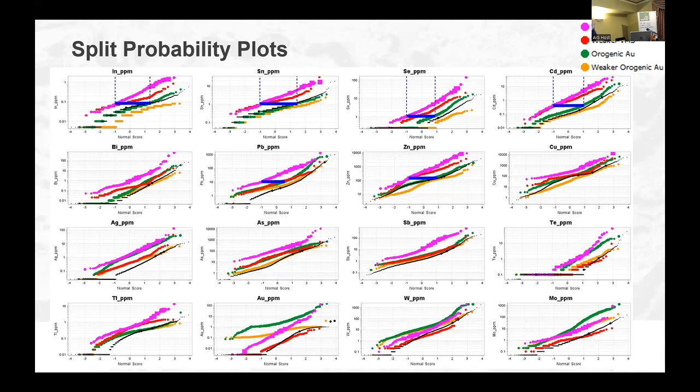So from -1 to +1 standard deviation, 68% of the data are in here. And you can see how it thins out towards the tails. That's because there's less and less the further away you go. And that corresponds to the bell curve of a normal distribution. It's just a really effective way of displaying different populations and seeing what's going on.